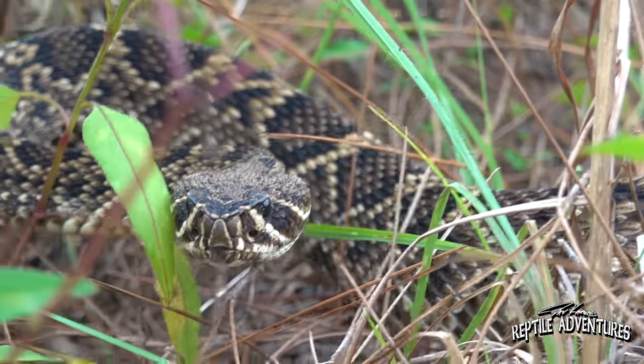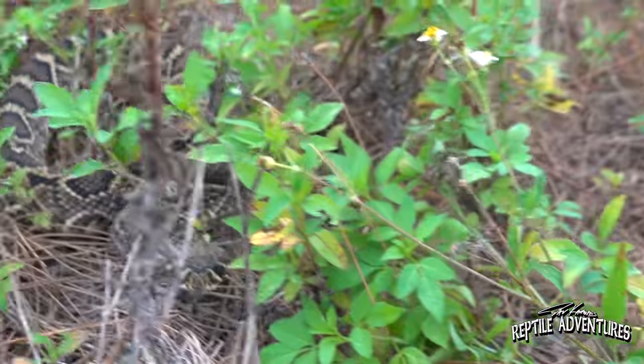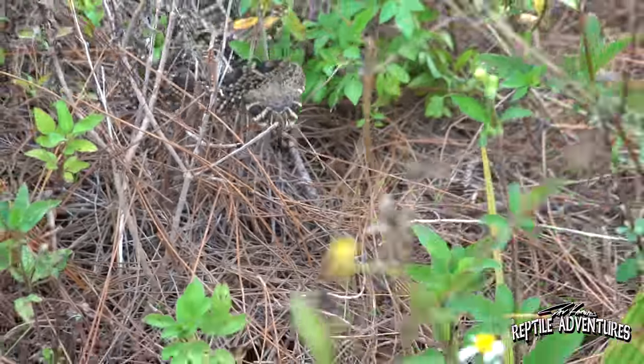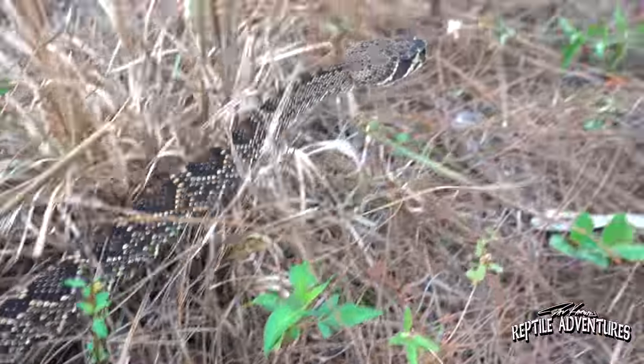And again, it's only my second one I've ever seen. This is absolutely awesome. This is an amazing snake. I'm just gonna kind of stay in front of him and corral him. Here he comes right towards me. He's very aware of my presence, but he's not sure what to make of me. But man, is that beautiful.